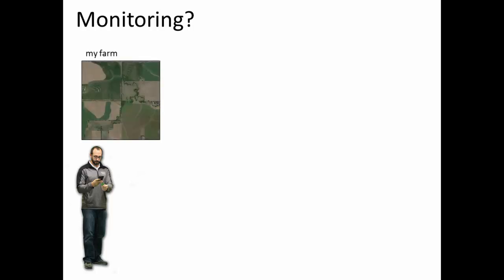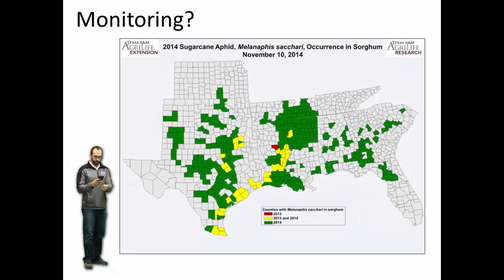But for monitoring, again, if my app is working, I know what's happening in my farm, but I might not necessarily know what's happening anywhere else. That is an issue that is not only a problem for us dealing with sugarcane aphid, it's been a problem for us dealing with soybean aphid as well. It's knowing where these populations are early enough, knowing how much wind and other environmental factors move aphids around, knowing where these aphids are really affects when we sample and how long we sample for.